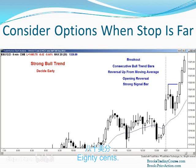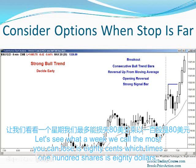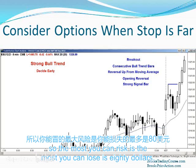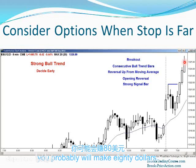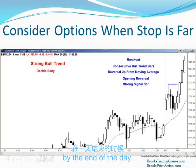Let's say you bought a weekly call and it cost 80 cents. The most you can lose is 80 cents, which times 100 shares is $80. So the most you can risk, the most you can lose, is $80. And if the market goes up for a measured move based on the height of this spike, you probably will make $80 by the end of the day.